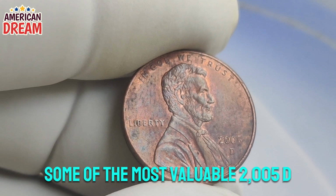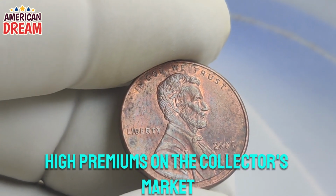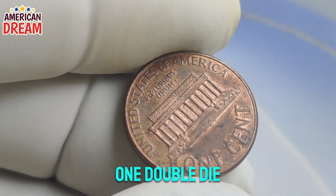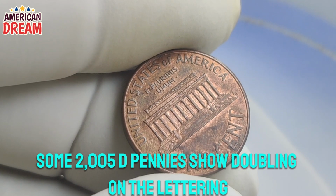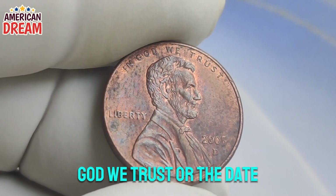Now, if your coin is graded and slabbed by a professional grading service like PCGS or NGC and it's an MS67 or higher, the value jumps even more. Some of these coins have been auctioned off for $15 to $30 or more depending on the buyer and condition. But wait, it gets better.